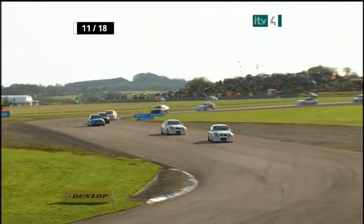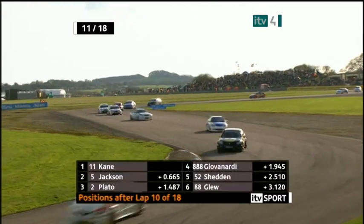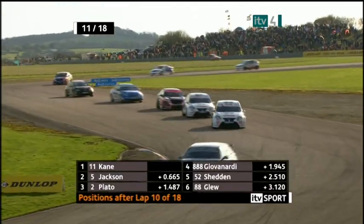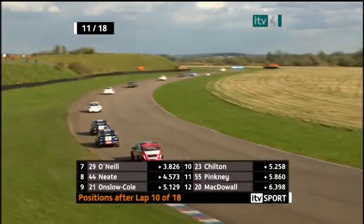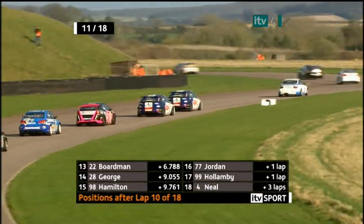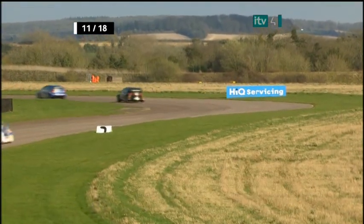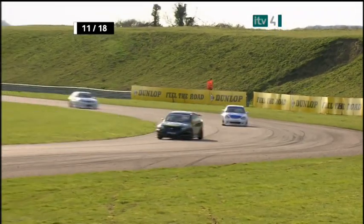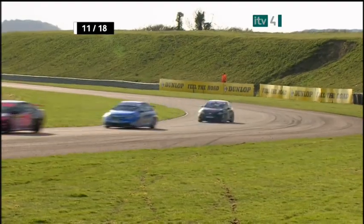Stephen Kane still leading this race from Matt Jackson in second. Then it's Plato and Giovanardi. Giovanardi beginning to look quite racy, tucked in behind the Silverline Chevrolet. There are the two Aon cars. Behind them we've got Pinkney, then McDowell and Boardman, so everybody making it through okay on that restart. No dramas down there. Paul O'Neill, of course, had that great run earlier on. He's sitting in 7th place at the moment.